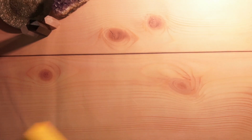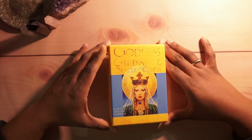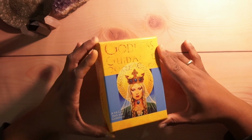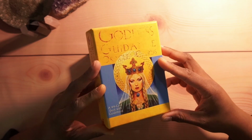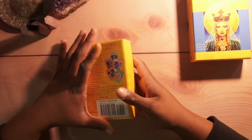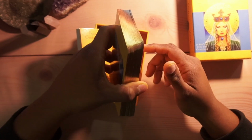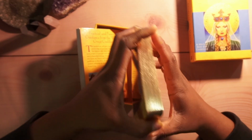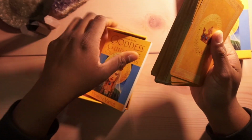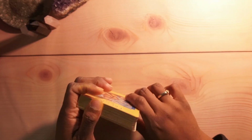Okay, the next card is this here. Goddess Guide Oracle cards. You see the foiling is kind of getting erased off of here. I barely use this deck, so I don't know why it's coming off. But I purchased this deck because, at the time, finding decks that have gold foil on the edges was really hard to find. No one really did it. So I found this and I actually fell in love with it. And I also wanted a goddess deck as well. So that's why I ended up with these cards.